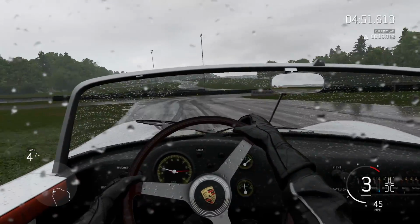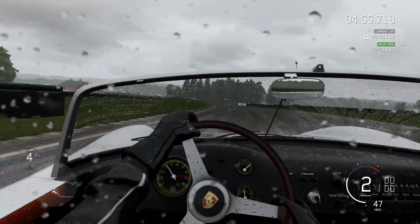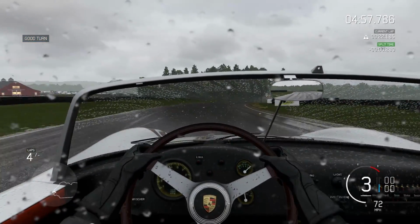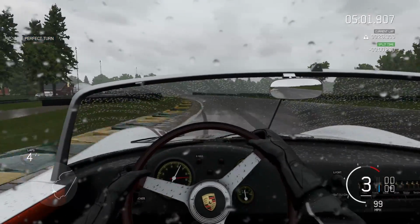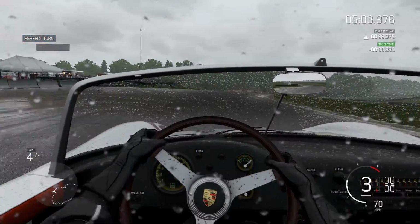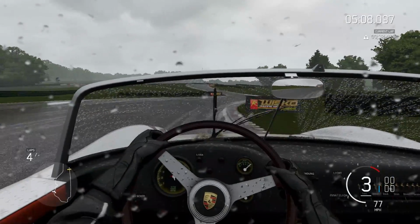I believe that is faster than the Jaguar D-Type, so it can put its power down a little bit better, although getting slowed down from that speed is a tad uncomfortable. Now, this is where we were losing a fair bit of time. There's just no rear end grip in it whatsoever as you try and push it through these corners.